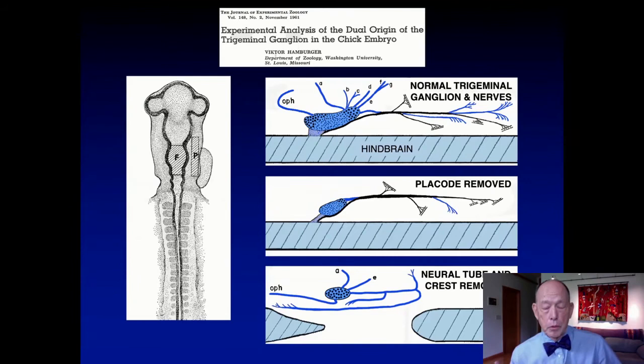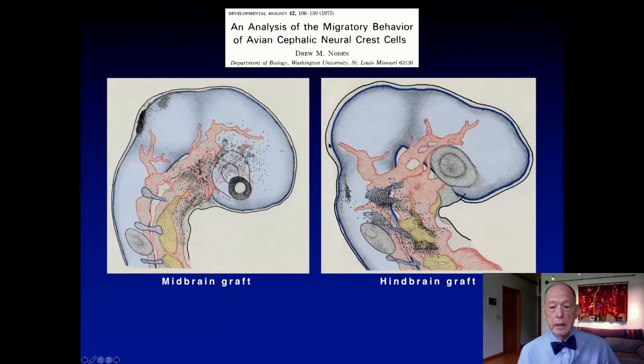There was a problem. You're running a marathon with the dilution of the tritium. The experiments were done at about a 30-hour chick embryo, and you had about two days before the tritium level was so low that you really couldn't do it. So you can't follow these. But I had fun. I did the transplants, midbrain and whatnot, did 3D reconstructions, drew pictures.